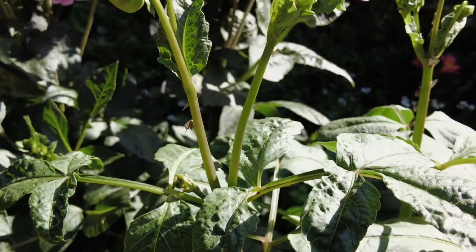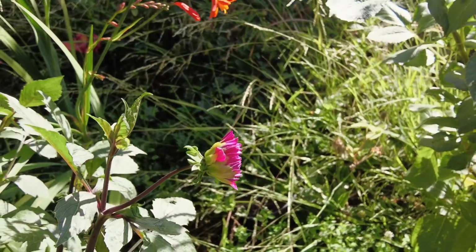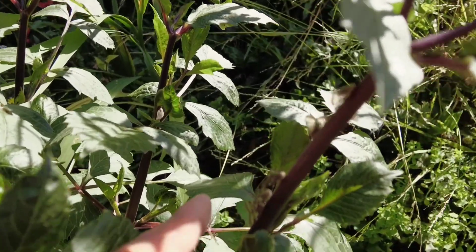I don't know if they're the ones damaging the tip of my Cantarino. It's the first time my Cantarino will be blooming, and look at that. There are lots of them.